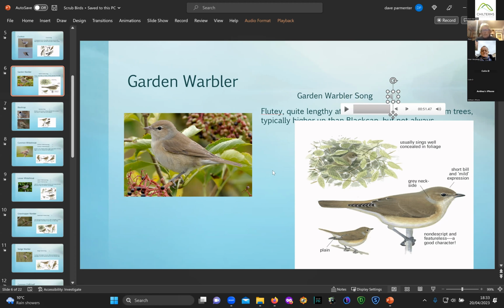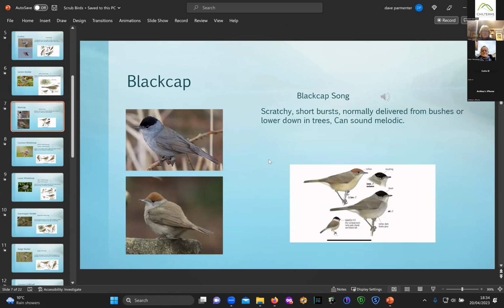It will just ramble on for quite a long time, and then stop. Then again, depending on what it's doing, what the competition is, what the food situation is, the gap between its singing will vary. But yeah, not nearly as common as blackcap, and a good bird to find on the transects. So hopefully this weekend and next weekend we should be able to find a few.